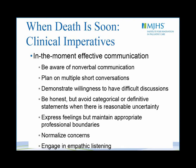It's important that clinicians be willing to express feelings and to state the obvious if the situation is very bad, if the situation is a tragic one. But it's also important at all times to retain professional boundaries. This is very difficult for some clinicians to do at this time, but it really represents an important skill set to be able to retain some professional distance while sharing the distress that you may have while seeing a patient with whom you've had a relationship finally die or be dying in the near future.